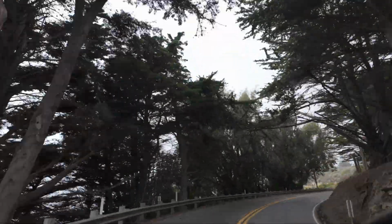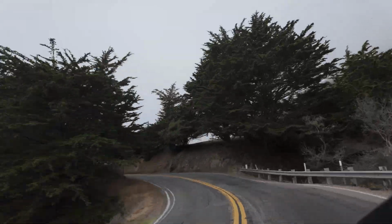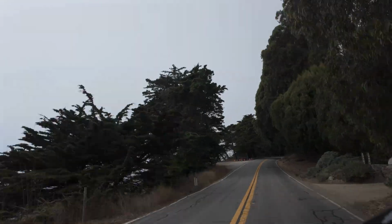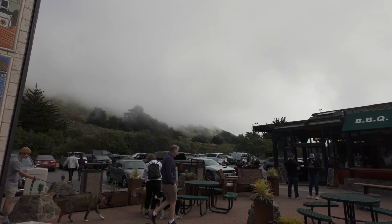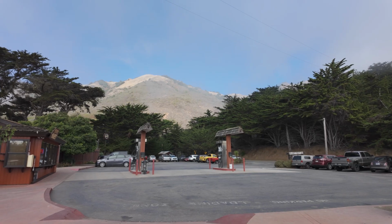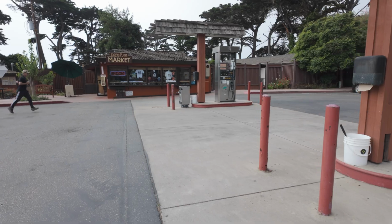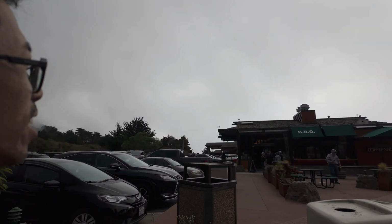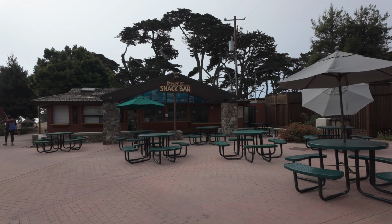Continuing on our adventure towards Big Sur, the weather just gets more and more cloudy. It's so gloomy. I hate that kind of weather. Ugh. And so, through my reluctance to quit the mission early, we arrive in Ragged Point. We're here at Ragged Point. Cool little pit stop, as in gas station. Little market, souvenir shop, barbecue restaurant, restrooms, snack bar, seating to just relax.